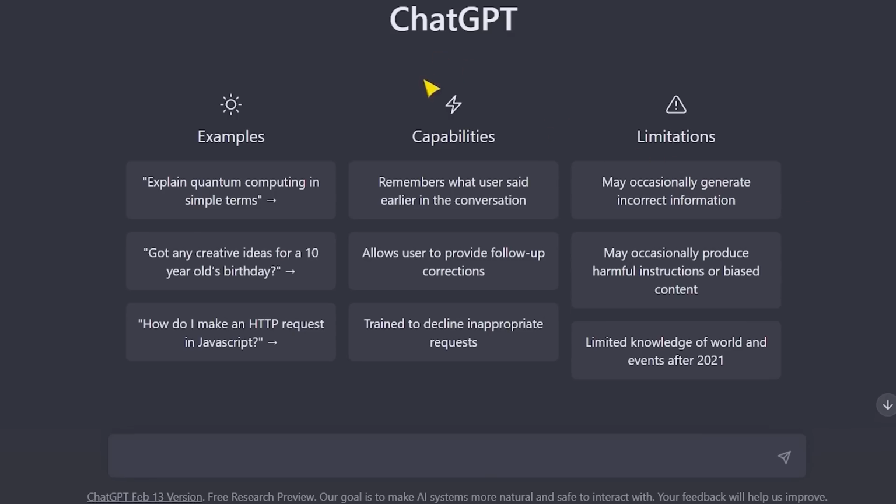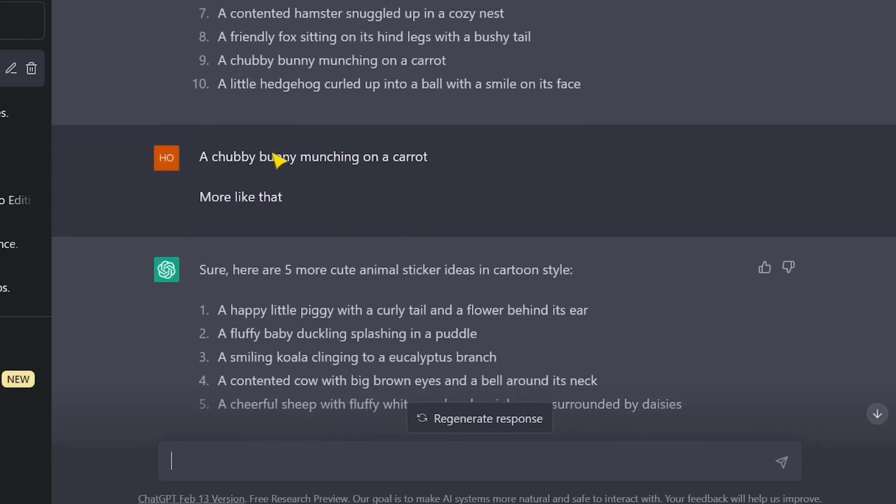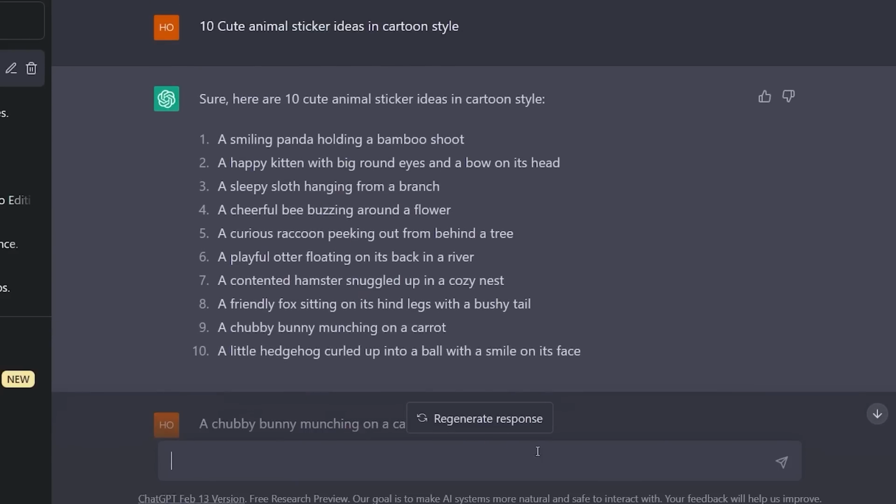In my case, I'll choose the animal niche as an example for this video. After you've picked your niche, you can head off to ChatGPT to generate some ideas. For me, it'll be cute animal stickers in cartoon style. ChatGPT will start giving you broad ideas. And then you can choose whether you want to generate more ideas or pick one and narrow it down till you come up with something unique.